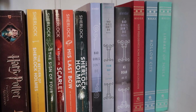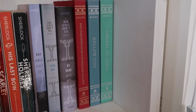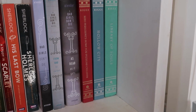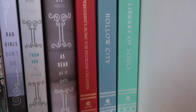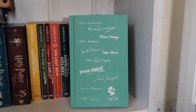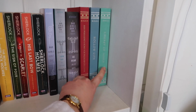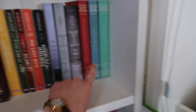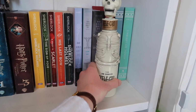Next to that I've got my Bad Girls Don't Die trilogy, and then the main reason I rearranged my bookshelf is because I really wanted to put my Miss Peregrine's Home for Peculiar Children series on display. I love these spines without the dust covers. I've ordered the last 2 books in this series, so when they come I will take the DVDs out of the bookshelf, but for now they will stay.